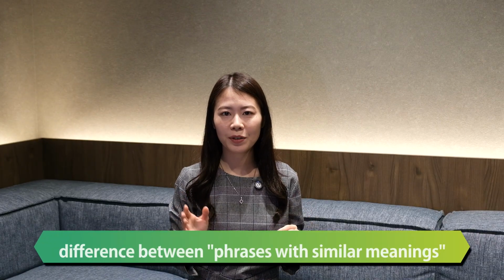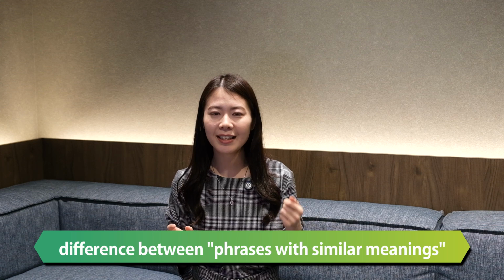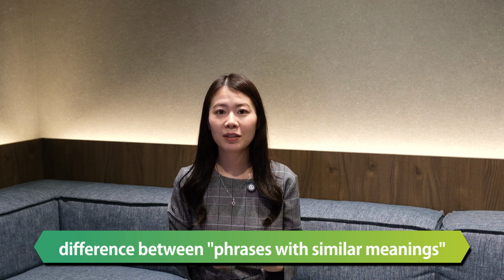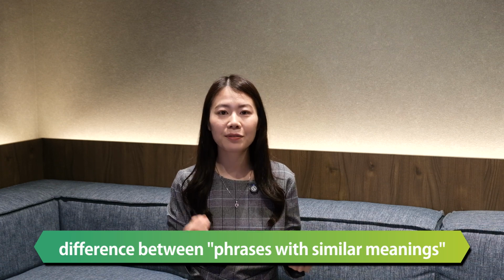Yay, good job! So, I talked about the difference between phrases with similar meanings in Japanese. If you remember how to tell the difference, you can speak Japanese even more naturally and fluently.